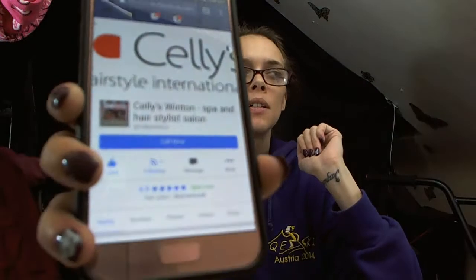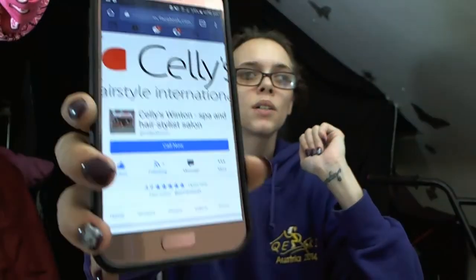Amazing. Love them. So remember, it's Cellys Winton Spa and... what was it? Sorry, I've got to get it right. Spa and Hair Stylist Salon. Here you go. Absolutely amazing person, love her. I'm going to be going back there. Highly recommend. It's 403 Wimborne Road, Bournemouth, which is obviously in Winton.